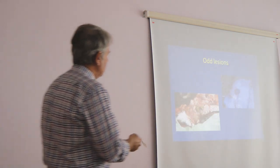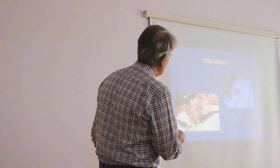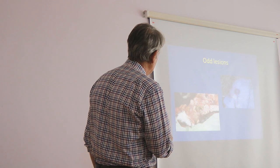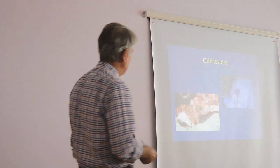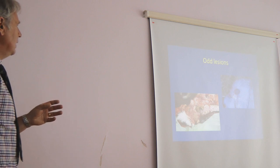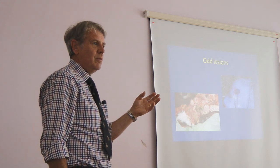These are some odd lesions. This is a brown lesion sitting on the rumen here, or the big stomach. And this is another one further down in the abdomen sitting in here. These pictures were sent to me, and you'll come across these from time to time. There may be one, there may be several of them.